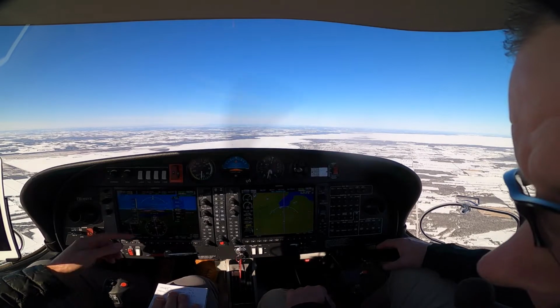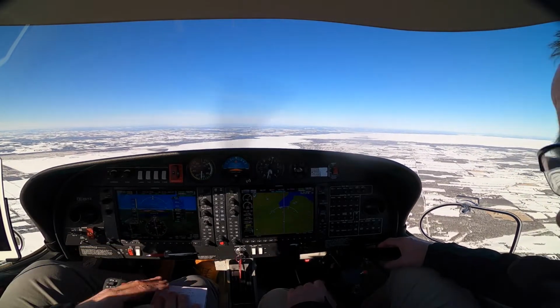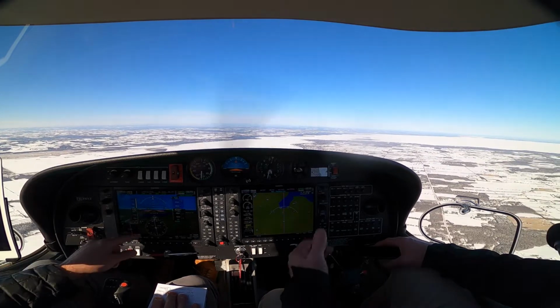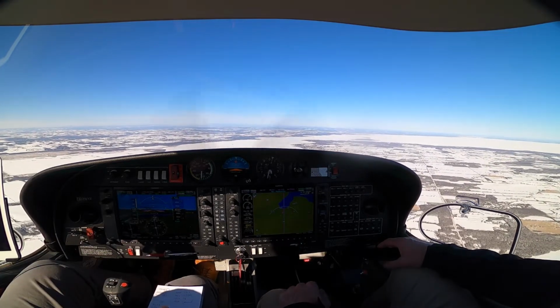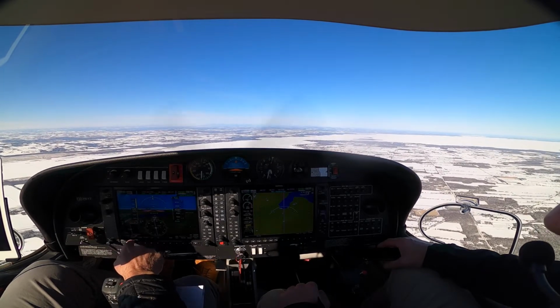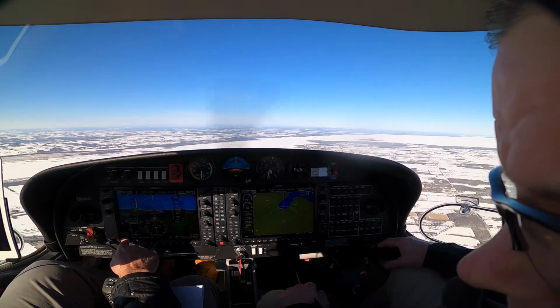On the way back, I'll probably only run it at 65, but we've got an 18 knot headwind coming at us. Right? Yeah, so it's pushing us back at 18 knots, and we're pushing forward. So our true airspeed is 128 knots, but our actual ground speed is 111.